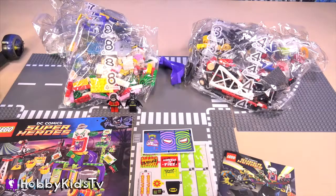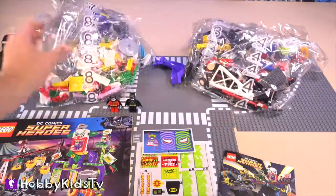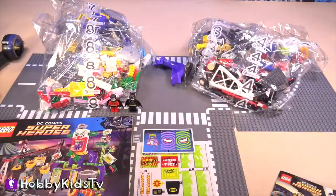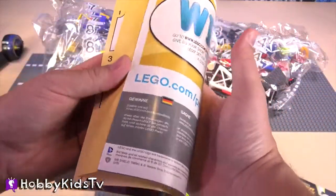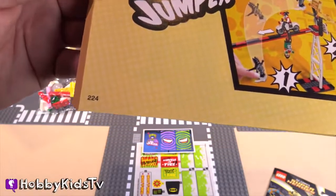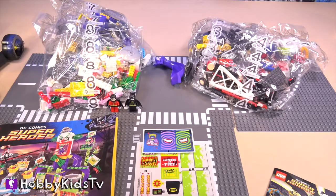Ouch! Alright guys, this LEGO set looks so cool. We've got 8 bags of LEGOs. Stickers. We got a new comic book. And this awesome book of instructions. There are 224 pages of awesome instructions. Let's get building!